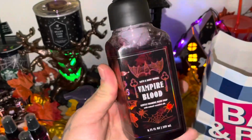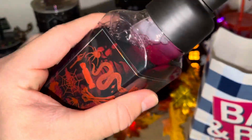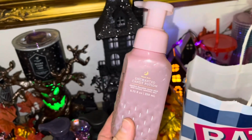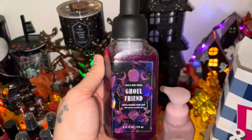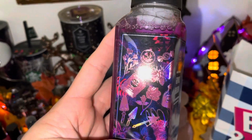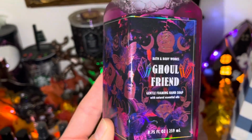I also picked up, of course, a Vampire Blood. Love the red. I also picked up an Enchanted Candy Potion. Love the color of this. Faceted as well. It's really pretty. And of course, you guys know I had to get a Girlfriend. I love the packaging on this, you guys. I can't stress it enough.